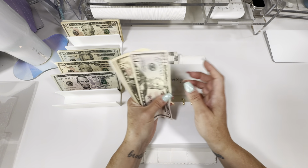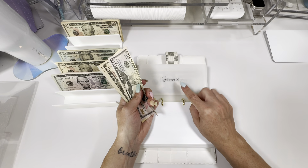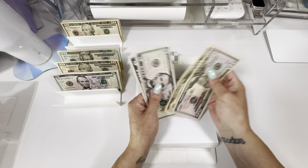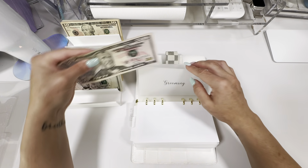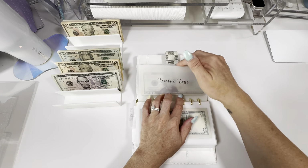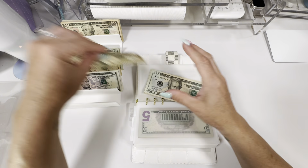So grooming, which is specifically for Bodhi because of the fur, Atlas and Sadie, they don't need it. But for Bodhi, we have 50, 60, 70, 80, and it is time because it's starting to heat up. So we'll get him groomed really soon. And then treats and toys, we're going to go ahead and add 15.